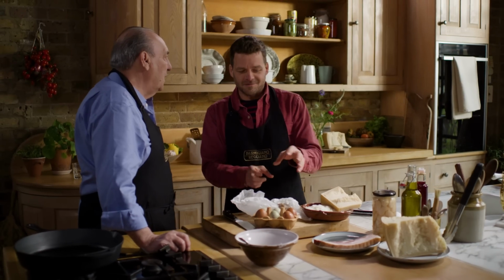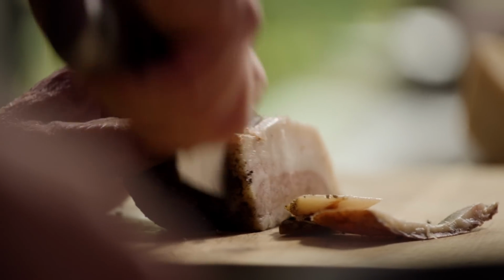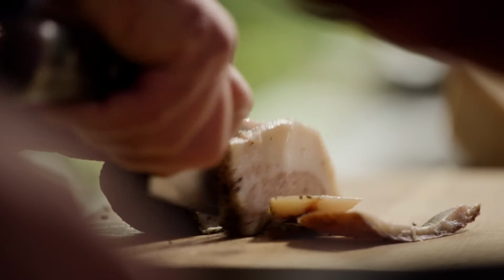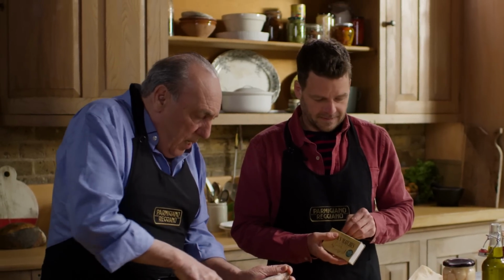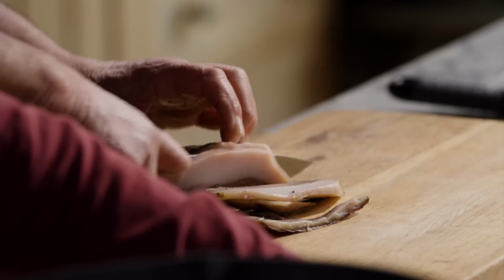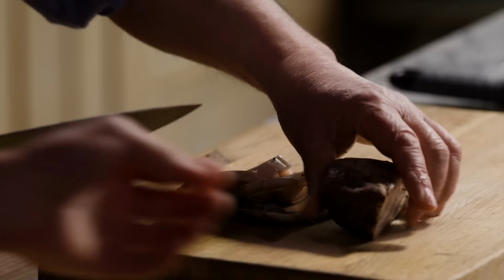Why not? I'm gonna stick with tradition and start with the guanciale. Are you up for cutting some up? Of course I can. Just cut up about 100 grams, and then we'll get the hob on. I use everything with the guanciale, even the skin, which I make lovely pasta fagioli. What's pasta fagioli? It's with a bean.